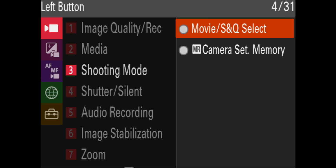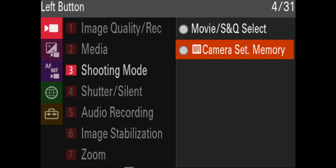The next welcome change is for S and Q. You could assign certain aspects of S and Q, slow and quick, to any function button, but now you can actually assign it to the toggle switch. So now you can go from regular movie to S and Q with the tap of one button, very similar to how a switch works on the Sony a7 IV, but now you can assign that to any button.